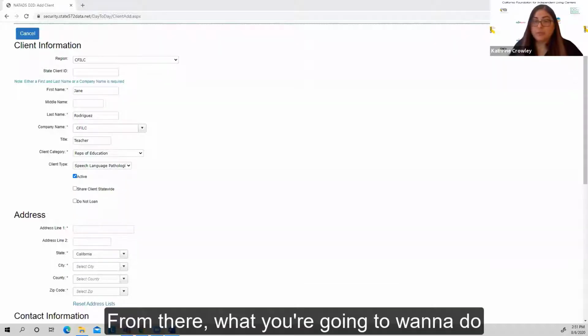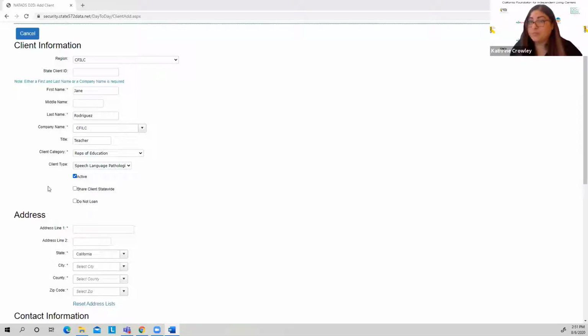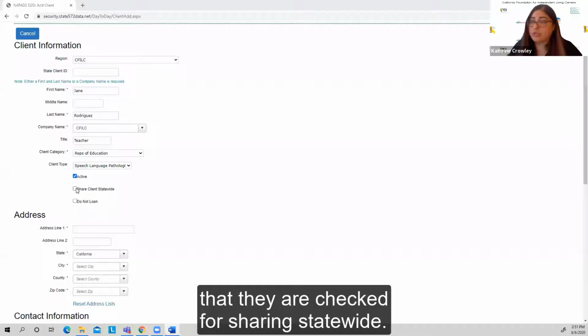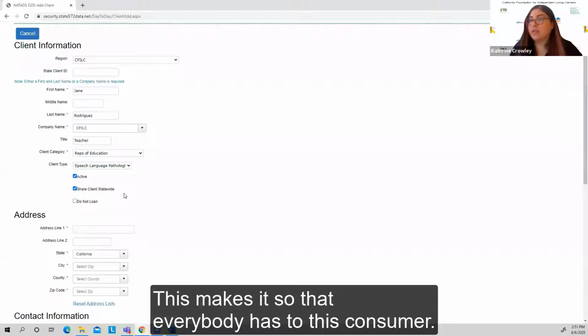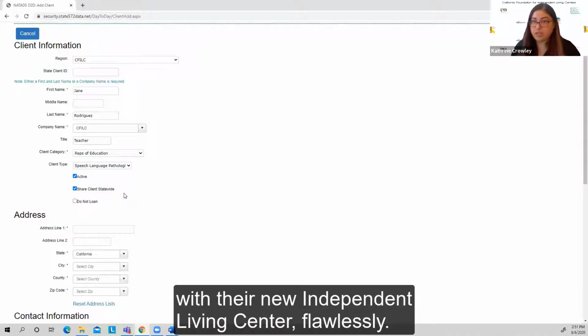So from there, what you're going to want to do is make sure that the consumer is checked as active, and you're also going to make sure that they are checked for sharing statewide. You're going to want to share the client statewide. This makes it so that everybody has access to this consumer. So this works so if your consumer moves, they can interact with their new independent living center flawlessly.